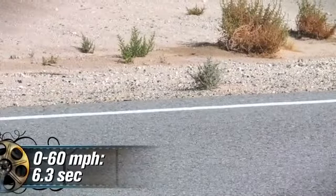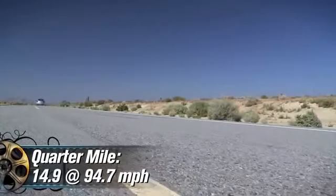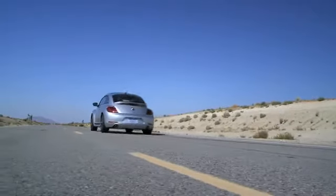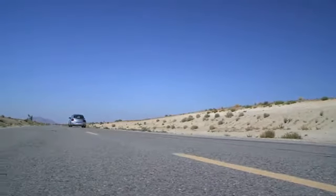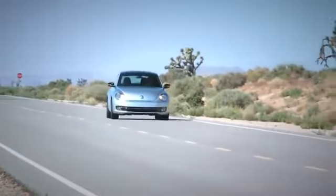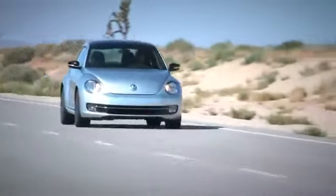It laid down a stout 6.3 second 0-to-60 mile-per-hour time and ran the quarter mile in 14.9 seconds at 94.7 miles per hour. The Turbo's DSG dual-clutch gearbox refused to allow brake torquing or any other method of improving the launch. We'll have to get our hands on a manual transmission-equipped model and see what numbers it gives us.